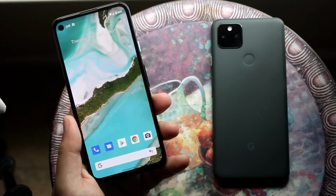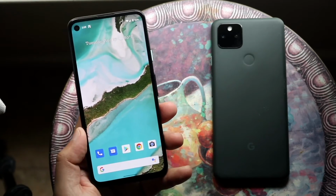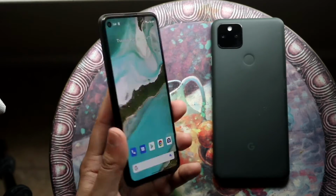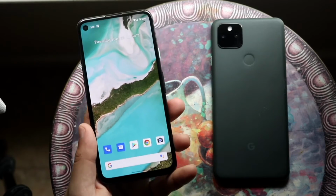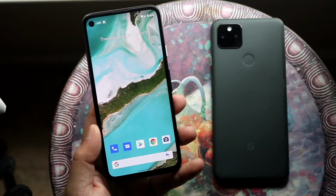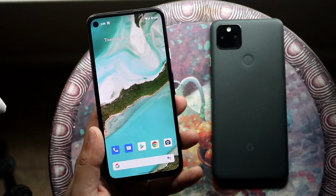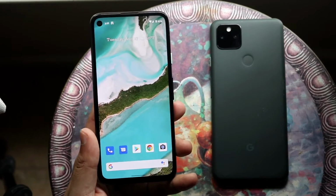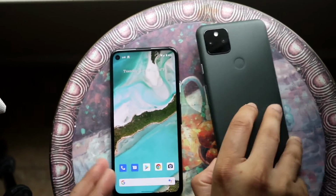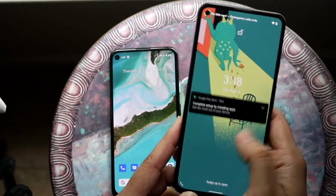There's a $100 price difference between these two phones, but I do think this design, Google did a really good job with this phone from a design standpoint. At $350, it's not that bad of a device for that price tag. And like I mentioned, if you're in the market and you want to pick up a phone, the 4a is still a really good choice, especially if you can get it cheaper than that price in the used market. And the 5a is a perfect phone, I think, for a lot of people out there.